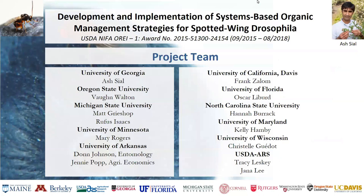Thanks, Phil and Alice. This slide shows the first ever OREI project funded to develop and implement organic management programs for SWD. This team consisted of researchers from 10 land-grant universities and USDA scientists, as you see on this screen. And this project that was funded in 2015 ran for 3 years until 2018. In this project, we worked out fundamental aspects of ecology and management of SWD in organic systems.